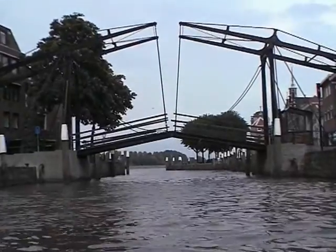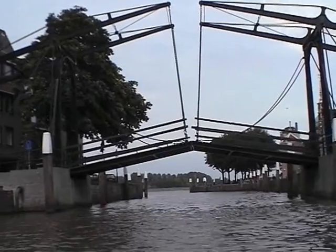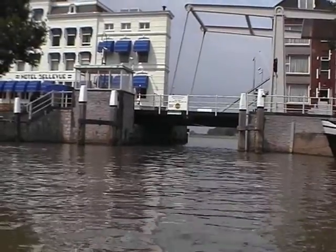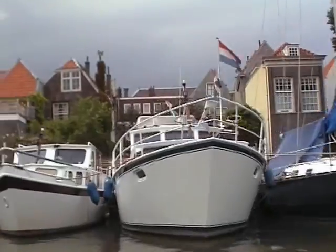Approaching the Van Gogh-style lifting bridge, we leave this wool wearers' harbour and come up to the river. We will go round and come into the wine harbour. We've come back through the small lifting bridge into the wine harbour. These are small modern steel motor yachts.